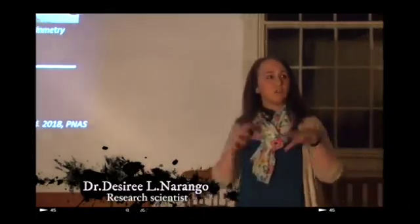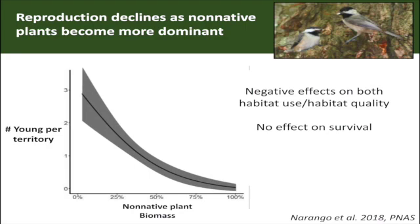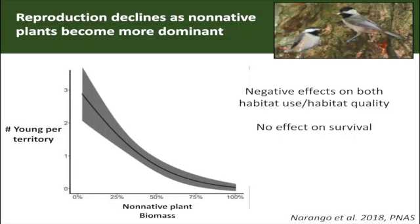And we can put that all into a population model so that we can understand how well these birds are doing and whether they're producing enough young to replace the adults that die over the year. And what we find is that as non-native plant biomass increases, so this is the amount of foliage that's considered non-native, we see a strong decline in the number of young that are fledged per territory. What we found is actually different effects on number of eggs, on number of young, on whether the nest survives, and a lot of those effects were fairly modest. It's just when you compound all of those effects over the course of the breeding season, we see this huge decline in the number of young that are fledged.